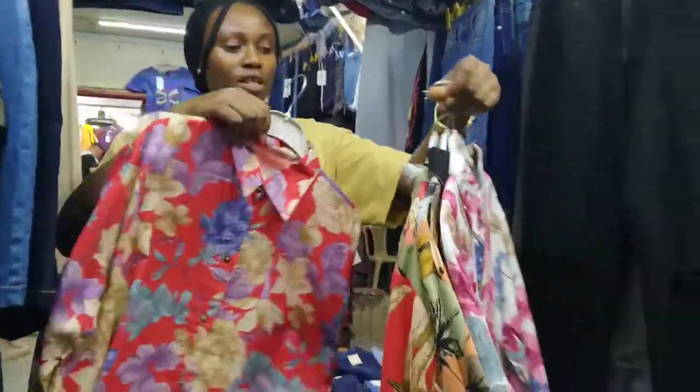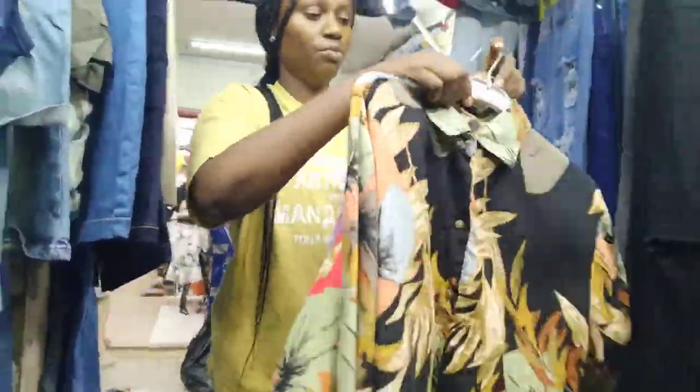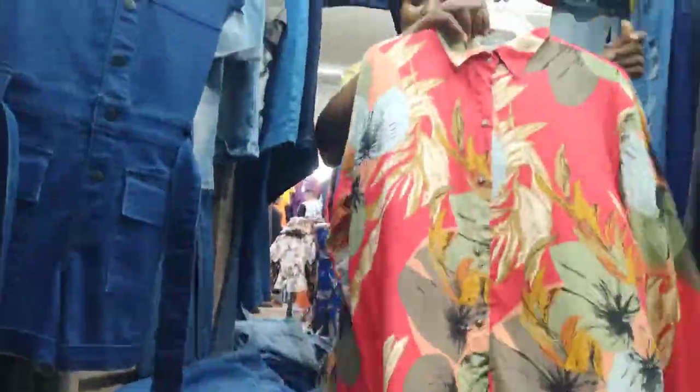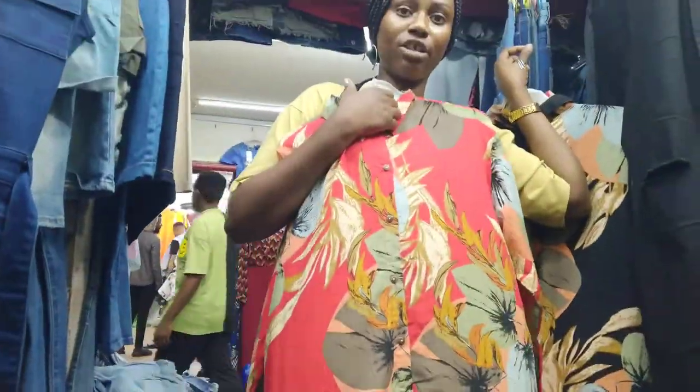I see this shirt here. Wow. You can wear it with crop shorts, as a crop shirt. Ah, so it's stylish. I love this. You can use it as maternity wear also, because of the size. And I like the length of this one. You can wear it with crop shorts.